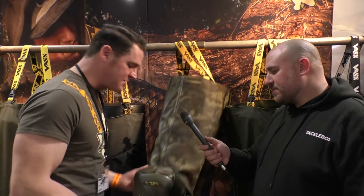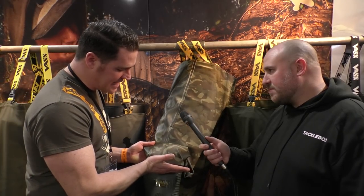And also, one of the big things here is with the boot. Basically what we've done is we've shortened the boot, so we brought it down here. It's a lot easier to roll down and then get out of your bivvy and jump in a lot quicker. So they stand up on the bank a lot better as well. We've actually done that in the camos, and we've now done it with the 700 wader as well.